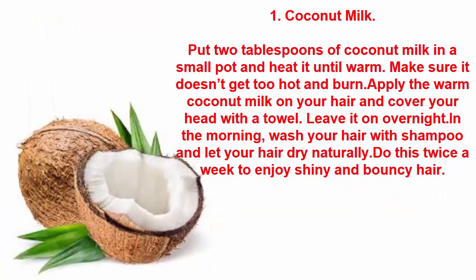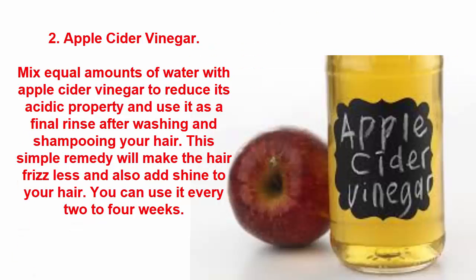1. Coconut milk. Put 2 tablespoons of coconut milk in a small pot and heat it until warm. Make sure it doesn't get too hot and burn. Apply the warm coconut milk on your hair and cover your head with a towel. Leave it on overnight.